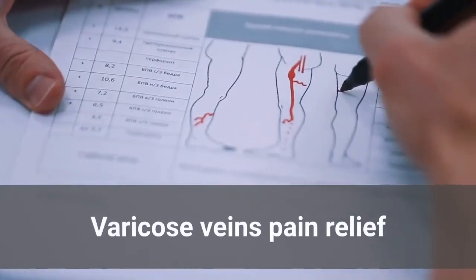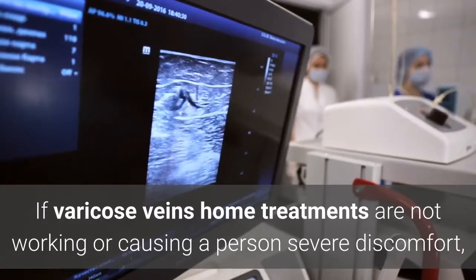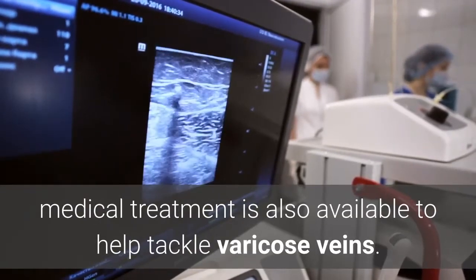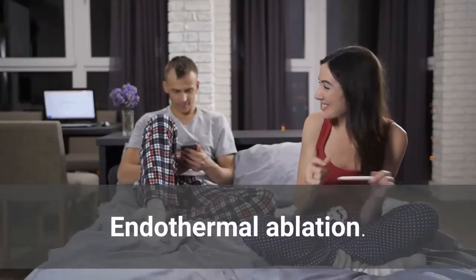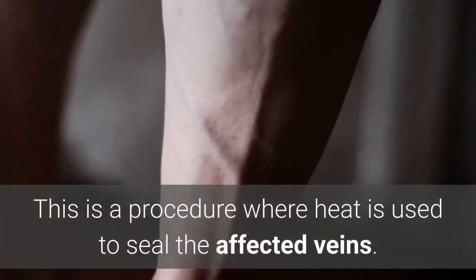Varicose veins pain relief. If varicose veins home treatments are not working or causing a person severe discomfort, medical treatment is also available to help tackle varicose veins. A doctor may prescribe the following. Endothermal ablation. This is a procedure where heat is used to seal the affected veins.